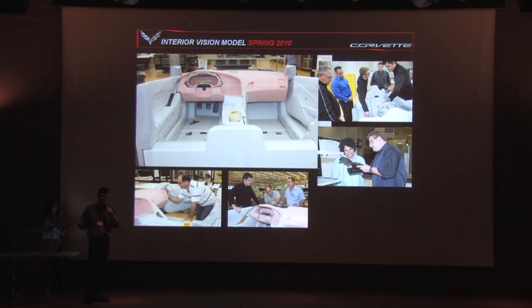Our shop, the design studio, is fully equipped. It has an autoclave. We can make carbon fiber pieces. We can make aluminum pieces. You can see Harlan checking out one of the carbon pieces on the right there. He looks pretty happy, pretty pleased.